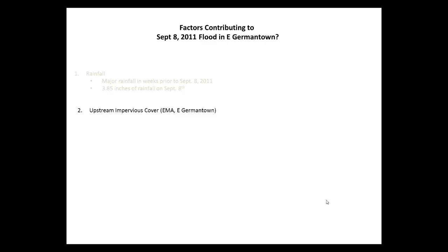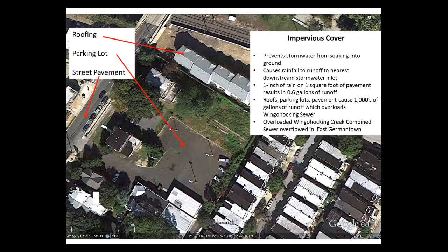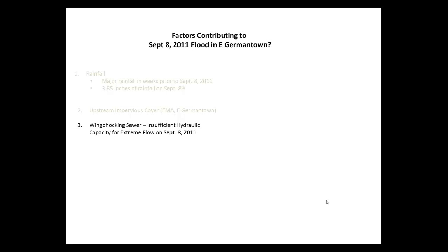Secondly, we have to think about upstream impervious cover. When I showed you that 1843 map, clearly this was an undeveloped area, East Mt Airy and East Germantown. Over time, houses, parking lots, and streets were added, which included impervious cover, which means that any rainfall that falls onto those will generally find its way to a stormwater inlet and into the Wingohocking sewer. So much of East Mt Airy is impervious cover, and also East Germantown, and the combination of very high rainfall and high impervious cover resulted in floodwaters in the East Germantown area.